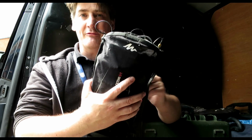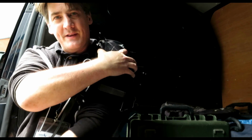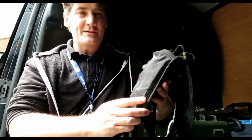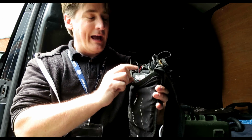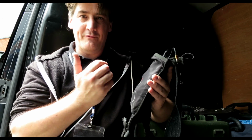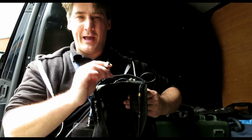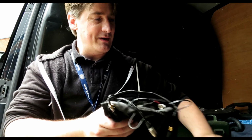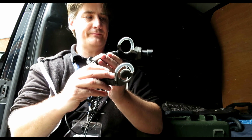So I'm going to show you the referee cam. This is the vest that the referee wears. It basically goes over the shoulders and fits on their back. This has got a transmitter inside, and it's got a battery and a receiver so that we can control the camera also from the van. So basically we have a video, power and data control connector on here, and the referee headset looks like this.